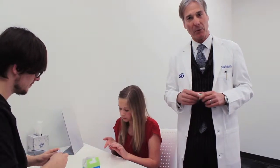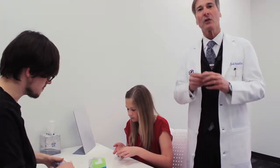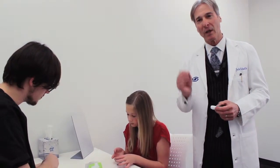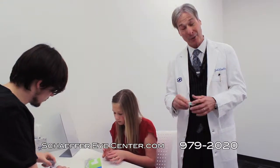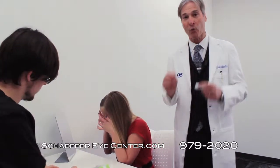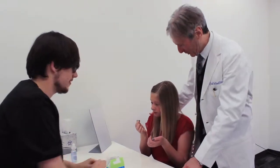Now when we go in the exam room, we're going to talk about nearsightedness and children controlling that nearsightedness. If we fit the child properly and the right kind of contacts, there are studies now that show that we can stop their nearsightedness by up to 40%. That's what I said. 40% reduction in nearsightedness just by wearing the right kind of contacts. So that's you, Emma Kate. Well, you're not going to be nearsighted anymore, right? And then when she does, we'll fix her with laser surgery. Isn't that right? Yes, sir.